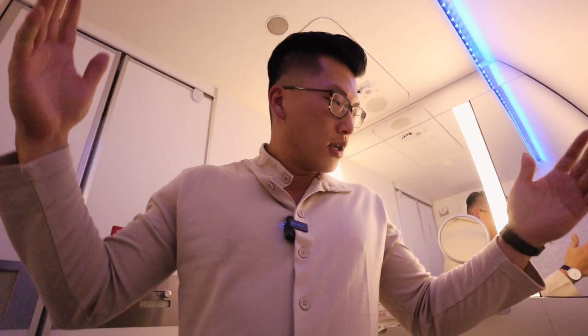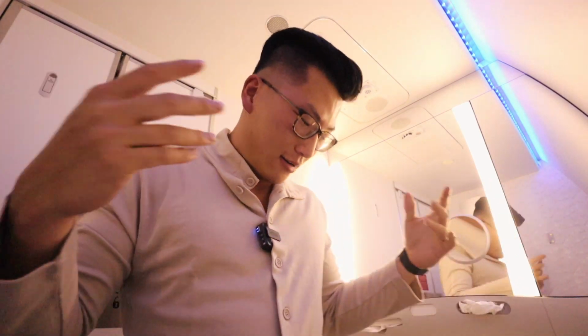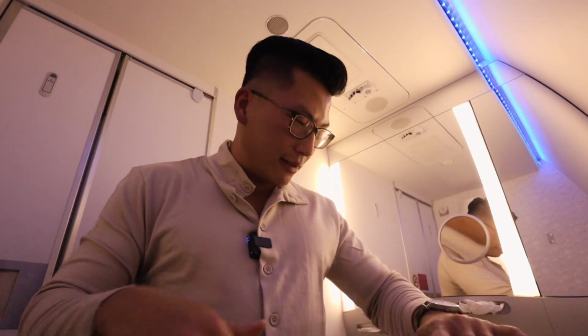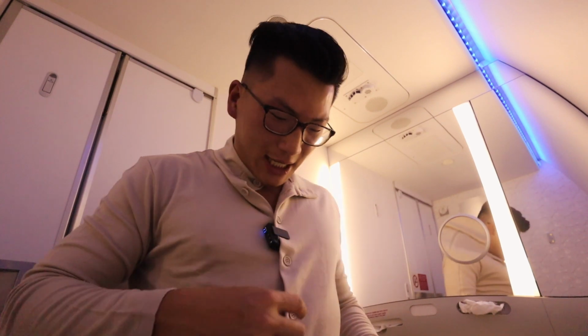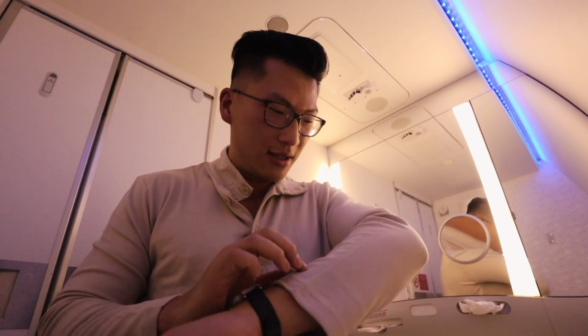So the first class lavatory on the Korean Air 747-8 is pretty large. I'm about to go to sleep real soon, so it's time to change into the pajamas. And here we are. Looks pretty fresh. Normally I'm not a huge fan of this beigey, creamy color, but this one actually feels quite nice, and I do love the buttons as well.